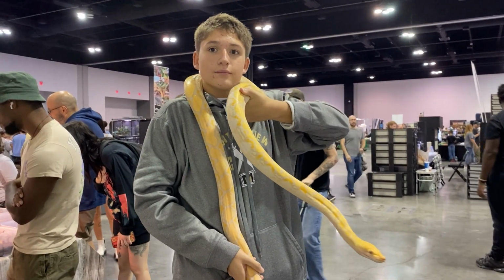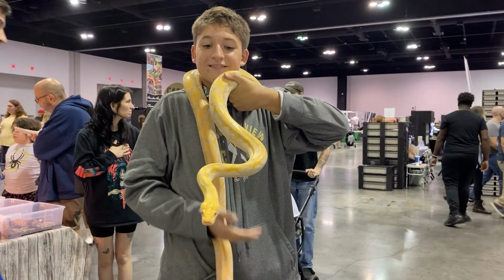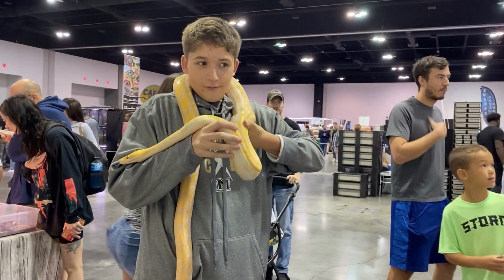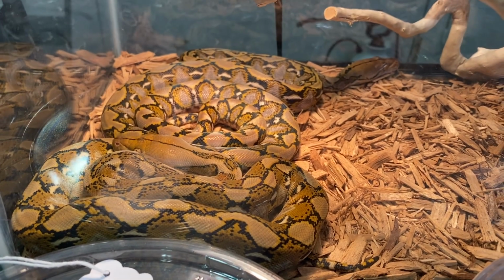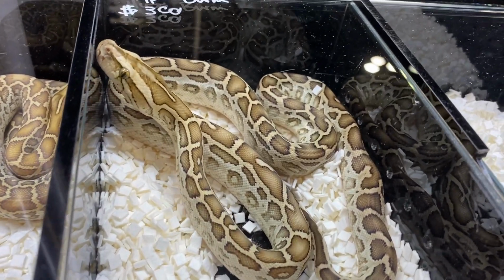Oh my god, it's a reticulated python. Okay, this might have been my favorite part of the trip. I got to hold around my neck the longest snake on the planet, the reticulated python. I was expecting not many giant snakes to be sold here, but they actually had both reticulated and Burmese pythons here.